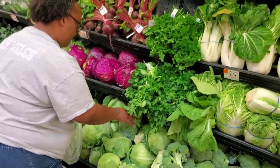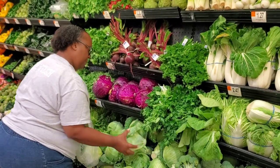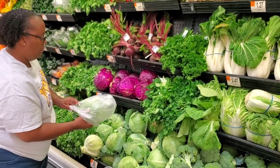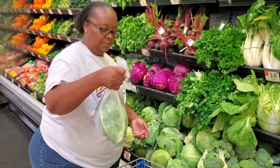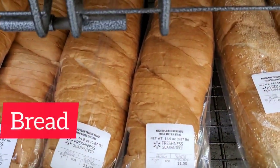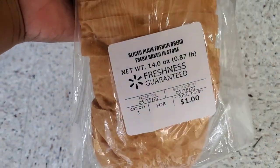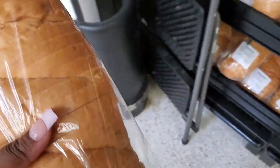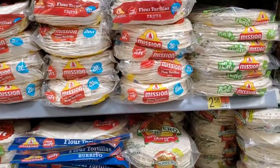These cabbages, guys, they are so small now. I remember they used to be so big, you couldn't even fit them in the bag. And now you almost have to buy two, and you can put them in the same bag. Nevertheless, let's go. So next, we're going to go and pick up some bread. Here, I'm choosing to pick up a long loaf of French bread. French bread not only will go with my pasta for the week, but it also can be made into a sandwich.